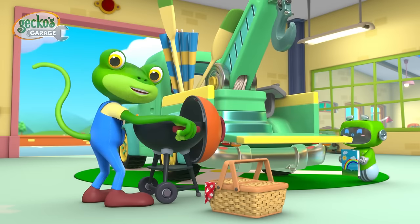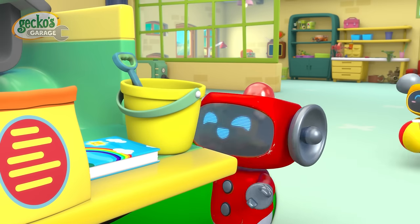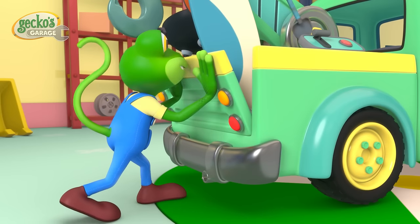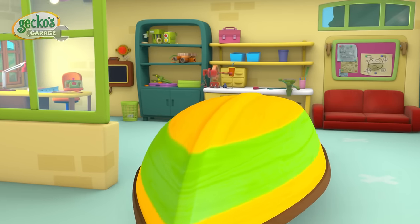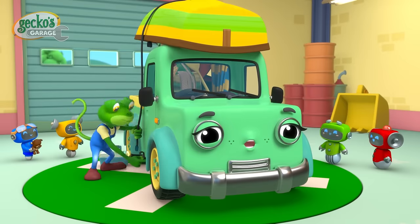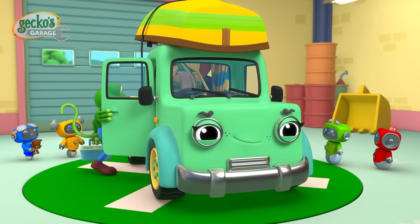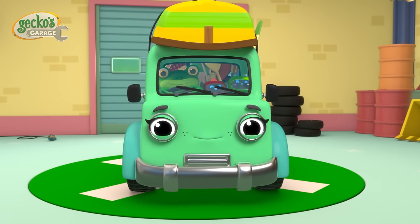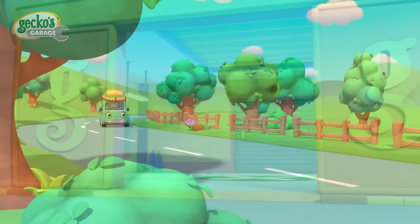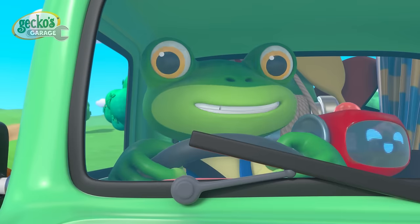Goodbye, everyone! Hello, everyone. We're going to the beach today. Remember, mechanicals, only take what we need. Huh? Oh! Garage doors open wide. It's time to go to the seaside. Go, go, Tilly Tow Truck. Green can't wait for an ice cream.